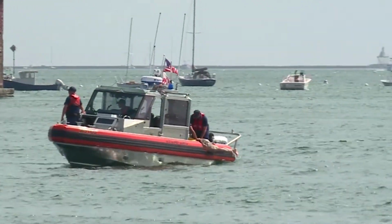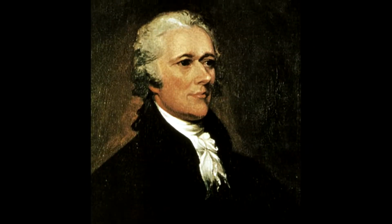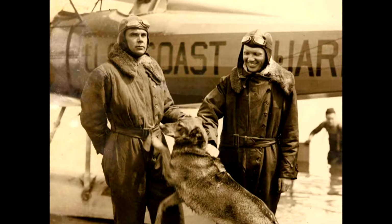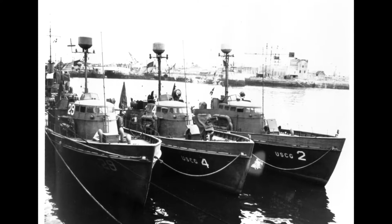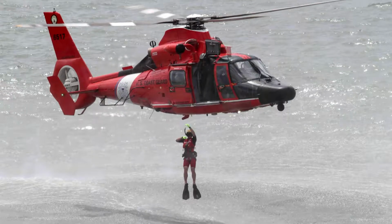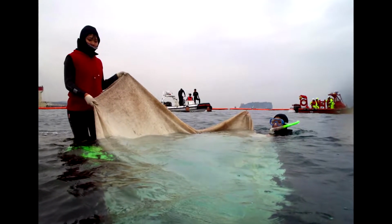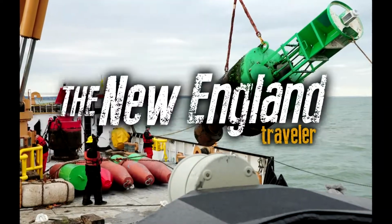The United States Coast Guard is a branch of the United States Armed Forces. Created by Congress on August 4, 1790 at the request of Alexander Hamilton, it is the oldest continuous seagoing service of the United States. Its primary roles are maritime homeland security, maritime law enforcement, search and rescue, marine environmental protection, and the maintenance of river, intercoastal, and offshore aids to navigation.